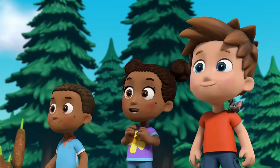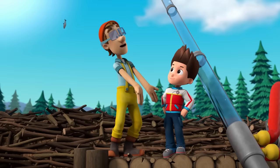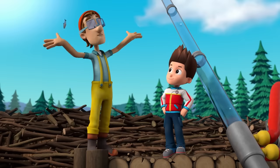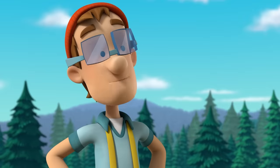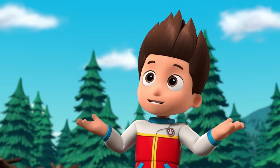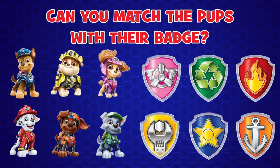Awesome! So cool! Woo-hoo! Yay! And this inspired idea of a fish flinger could be handy dandy whenever we have another beaver blockade. Thanks, PAW Patrol. No problem, Captain Turbot. Whenever your salmon are stuck, just yelp for help. Can you match the pups with their badge?